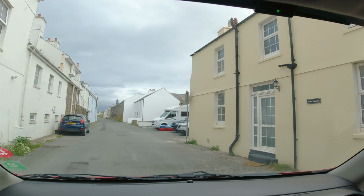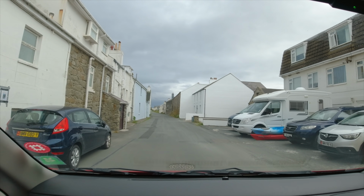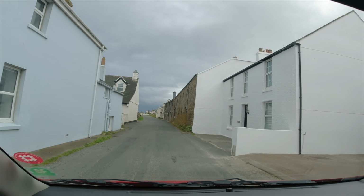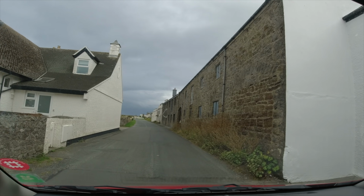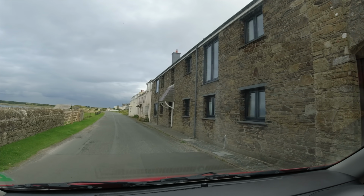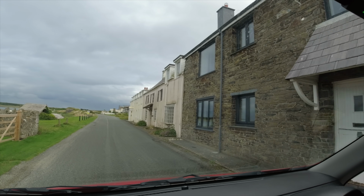The road out from Castletown ends in a T-junction. We've just been left, so now we're turning right. This road leads out to St Michael's Isle, or more commonly referred to as Fort Island.